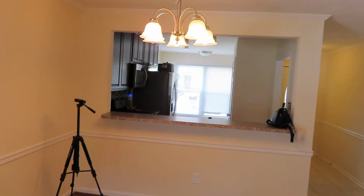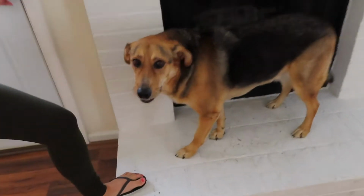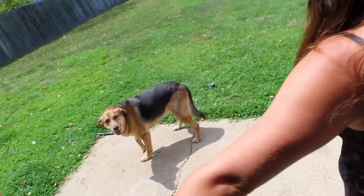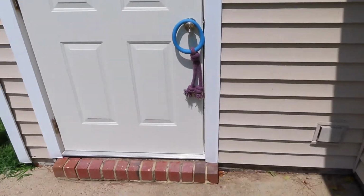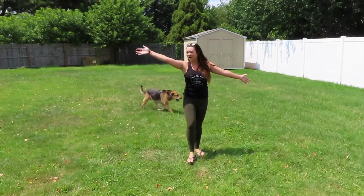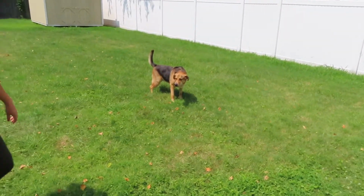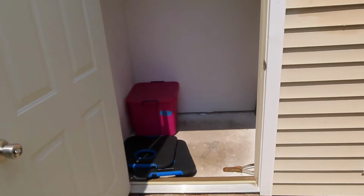And for the best part of it all, Winston, is this your favorite part? The backyard. Come on, buddy. That's the yard. Good boy. Got a giant yard that we're gonna have to mow. And a storage closet right here. Can put some nice stuff in there.